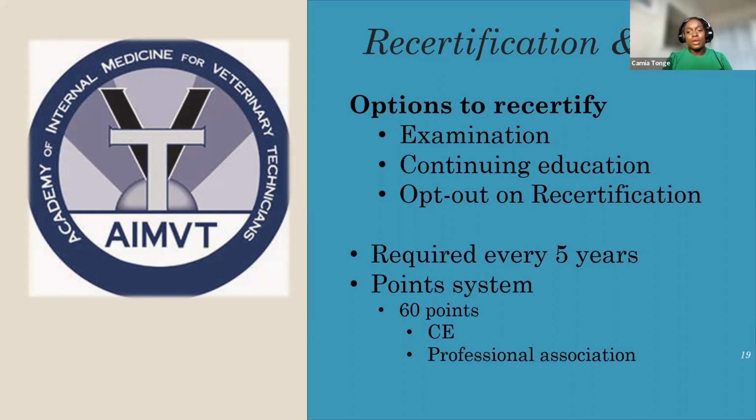I think that a lot of people are not aware of how many VTSs are out there, how many academies are available, and these academies are continuing to grow. Just like in anything in veterinary medicine, we are at the forefront of advancing veterinary technology, and these academies are a strong point in being able to continue to do that.